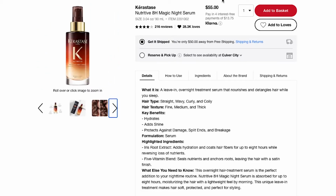I was dyeing it a lighter color and it just got so damaged, and then I started using this and it is the best. Again, if you guys want to check out the video where I show before and afters of my hair, I will put the link down below. But this thing is amazing. All of Kerastase products are awesome, but love this. This is what really saved my damaged hair when it was not looking too cute.